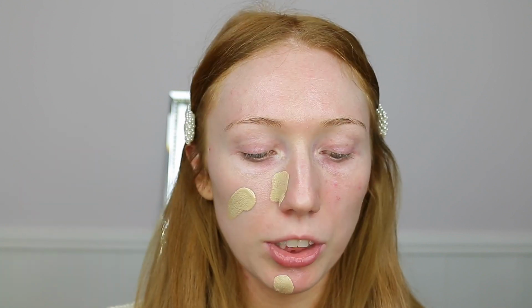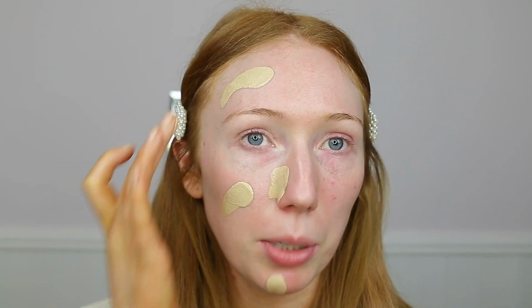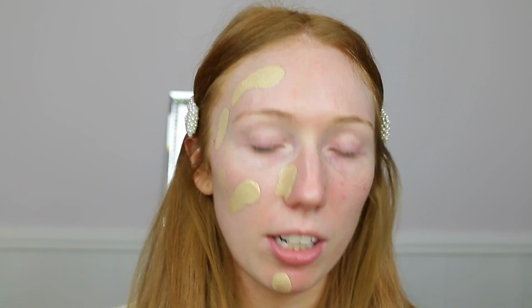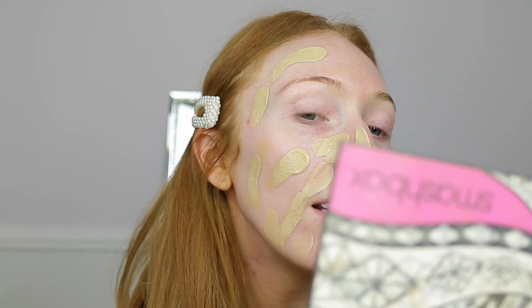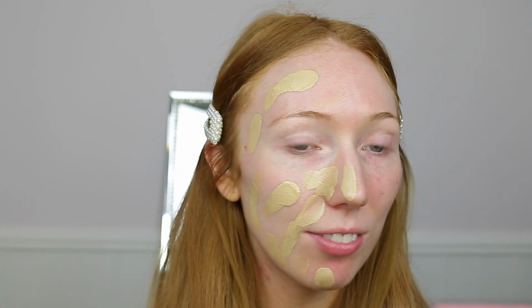So I'm just going to take a bit and dot it around my face, and I'm just going to do one side like I do with all of my first impressions, so we can see how it goes on and see the difference between this side and this side. And it does seem quite nice when you put it on as well. It does seem like a cream. It doesn't seem oily, it just feels like skincare.